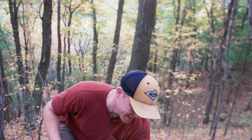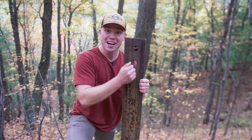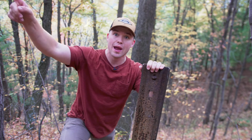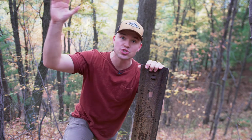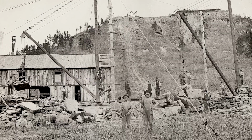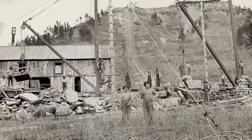Guys, I found another piece of local history. Check it out. Solid chunk of metal. My guess is that this is original to the original tramway system that used to bring huge chunks of sandstone down Saddle Mound. This is so, so cool. Just to see this, I mean, this is 130 years old.